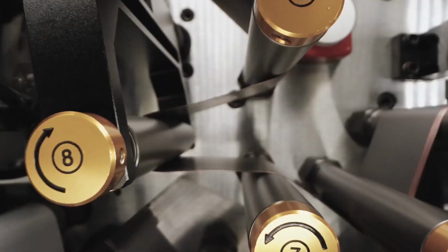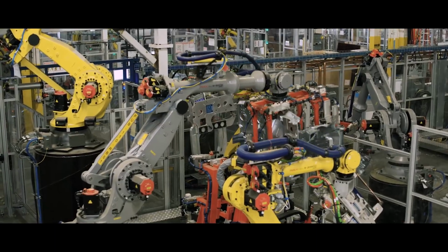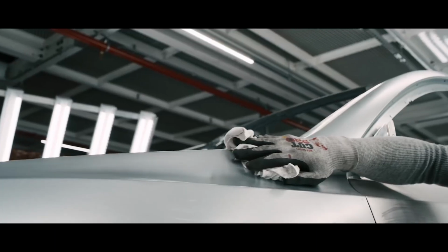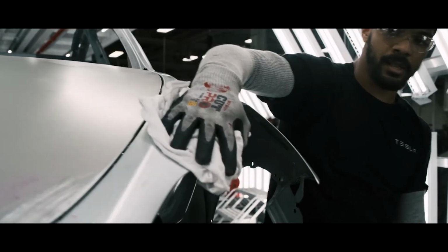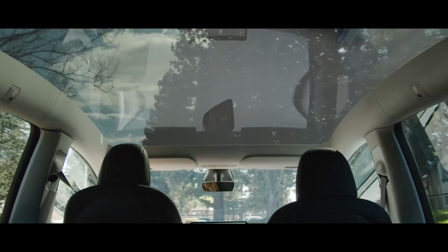But people talk all the time with the Tesla. They talk about the technology, and you notice it as soon as you get into the car. That infotainment screen is huge anyway, but there's stuff all over the car. There are these radar sensors all over it. This is actually to tow it, but there's radar sensors all over it.